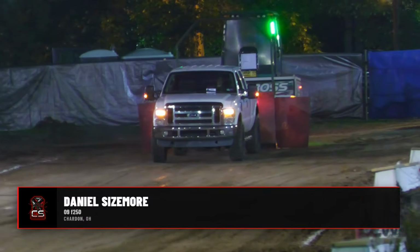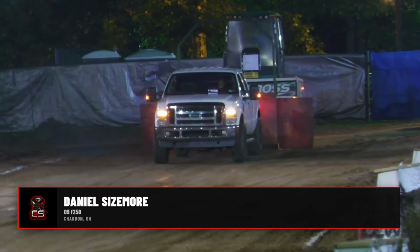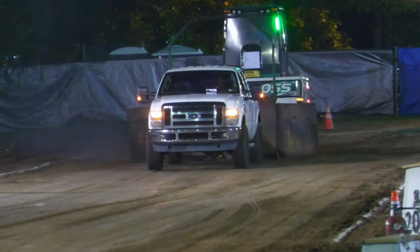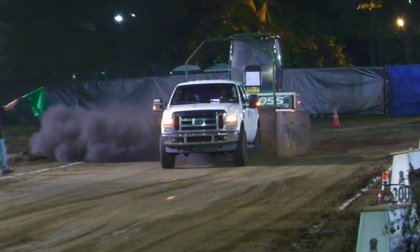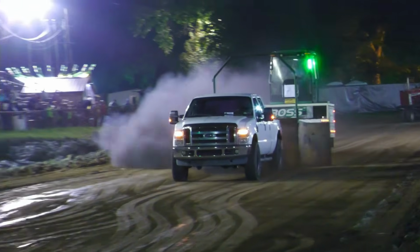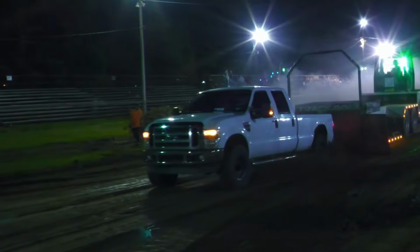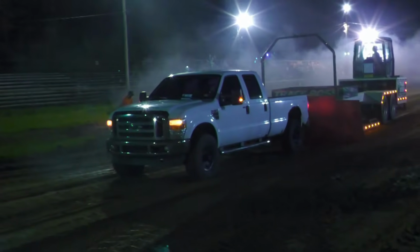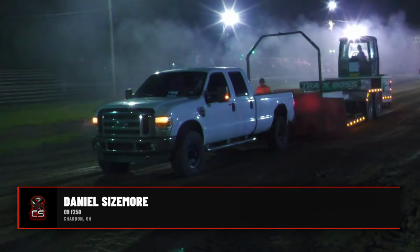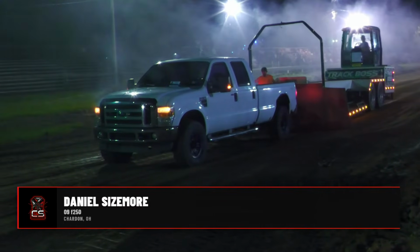All right, Daniel's got that chain tight. Green flags are out. See what he can do with the 09 F250. Daniel Sizemore with a good solid pass at 281 to 1.01.